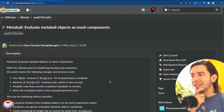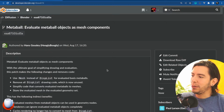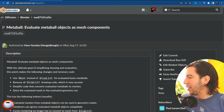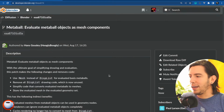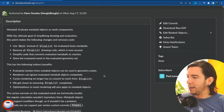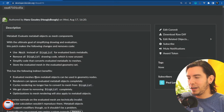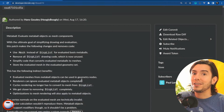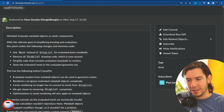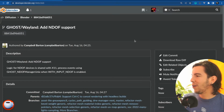The change is all internal. Mainly, it makes metaballs behave more internally like a regular mesh, evaluated like a regular mesh. So it can gain all the optimizations that are done for meshes, also for metaballs, and they become a first-class citizen. And also, the evaluated mesh from a metaball object can be used in geometry nodes. That is kind of big. So yay for that. Stay tuned for more metaball verse.